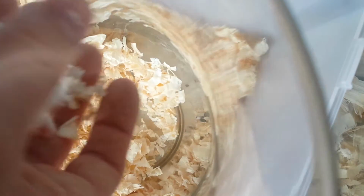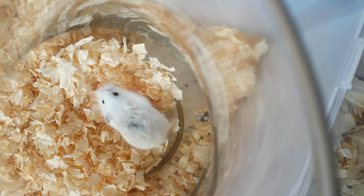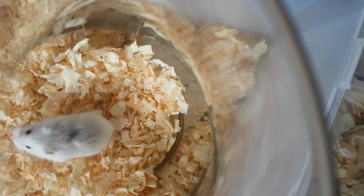Let's see if I can get this to go. He's actually a cream color, and then he has a dark undercoat. Dark undercoat there, see? Dark undercoat. You can also tell on his ears, he's got a little bit of color on his ears.